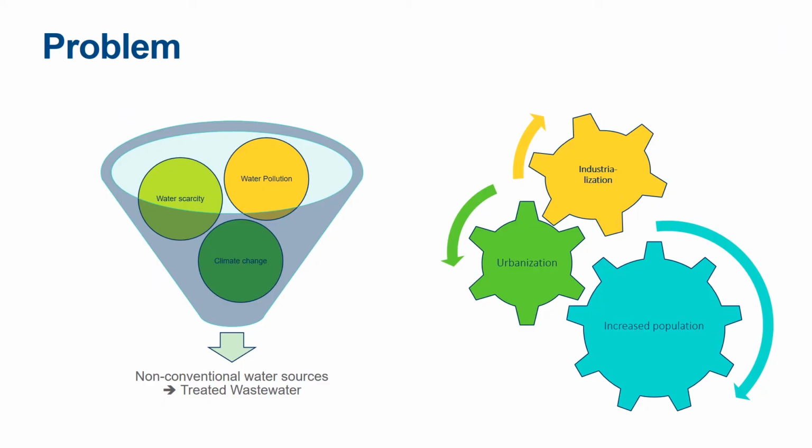The main problems that this research responds to are water scarcity, water pollution, and changing climatic patterns. These problems are exacerbated by global issues including alarming population growth, rapid urbanization, and industrialization. Therefore, shifting to non-conventional water resources is needed, and these include treated wastewater.